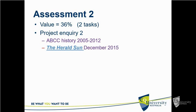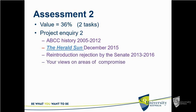The Herald Sun had an article in December 2015 about the CFMEU, which was the main union for the construction industry. It makes interesting reading, and if you Google CFMEU behaviour, stuff like that, you'll find a load of things on it. And then if you remember, the present government tried to reintroduce the ABCC, and it was rejected by the Senate in 2013. They're still trying to get it through in 2016, and they had to make a lot of compromise before it got through Senate.